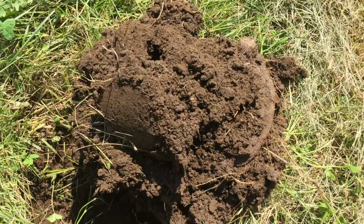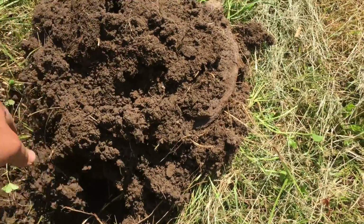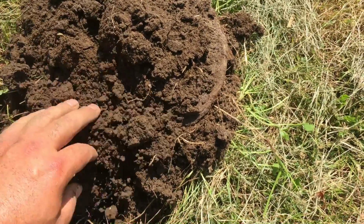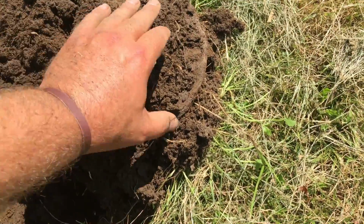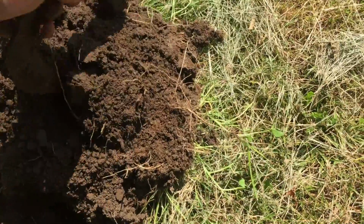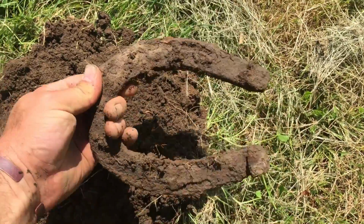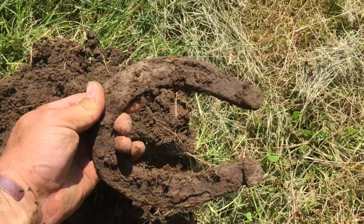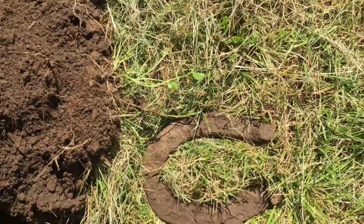I hope this thing is whole. Look at that honker. I actually take home horseshoes that I find, and I'm hoping that one is whole, because that'll be a big old mule shoe probably. Oh wow, that's a dandy there. Yeah, I'll take that one home with me. A tannery shoe.